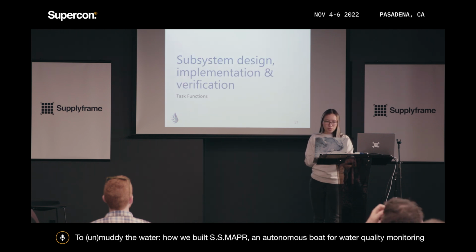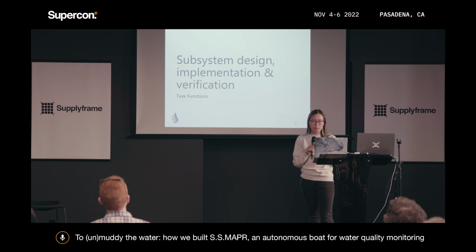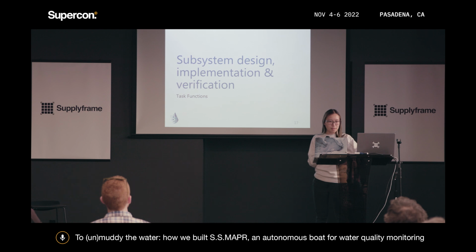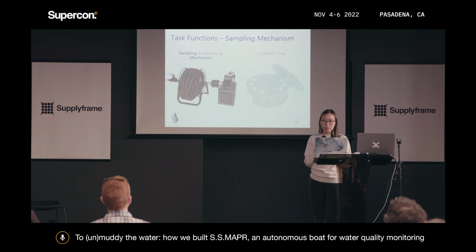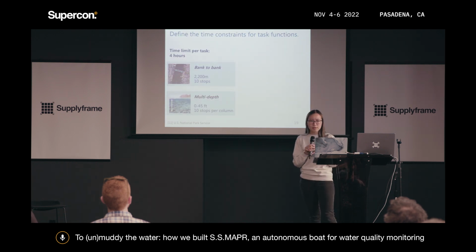All right, so we tackled the design details per subsystem after we did the whole high-level design. So let's first take a look at the task functions. And to start off, how do we get the water from the river up to the boat? So that's the sampling. So how did we design this? According to the users, we have at most 4 hours to collect samples at 10 points across the river and up to 10 locations downward into the river.